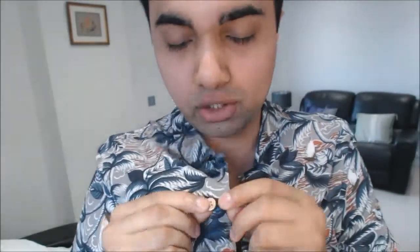Quite like the buttons here. I don't know if you'll see that, but they're not wooden, but they have that wood effect. I imagine they're plastic, but yeah. Cool. Something a little bit crazy, a little bit different, but I like it.